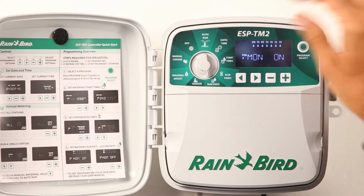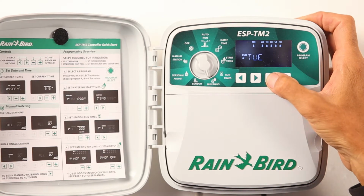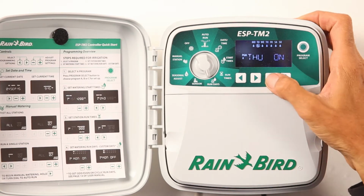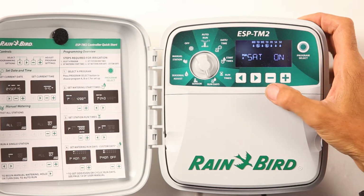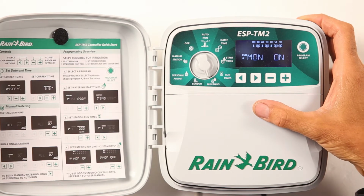I want to show you how easy it is to program these clocks in the phone application. So let's say that we want to set up Monday, Wednesday, Friday for the system to run. So we would go to run days, just like that, and you can see that Monday is on, and then we would turn off Tuesday, Wednesday's on, turn off Thursday, Friday's on, turn off Saturday, and turn off Sunday. So now we have Monday, Wednesday, Friday. That's how easy it is to do on this clock.